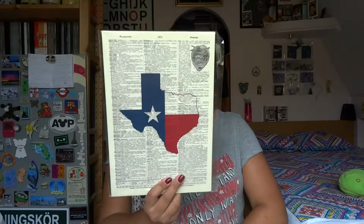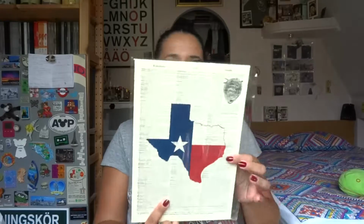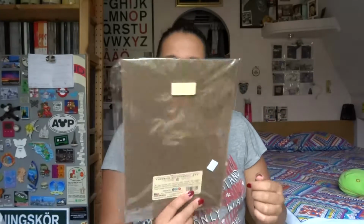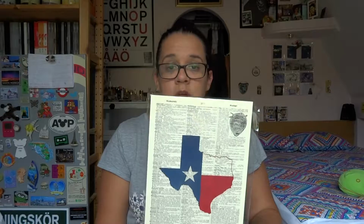Hi again, I think. My camera battery died right when I was in a sentence. So I was talking about that we went to the Big Texan Steak Ranch in Amarillo, and I was showing you this one. It's the vintage dictionary art, and they have taken out pages from a dictionary. I have the page from "wash your wife" to "wastage," and then they have painted Texas on it. And the good thing about this, they have a wooden thing here in the back, so you can just hang it up on the wall on a nail. So that's good. This was $26.